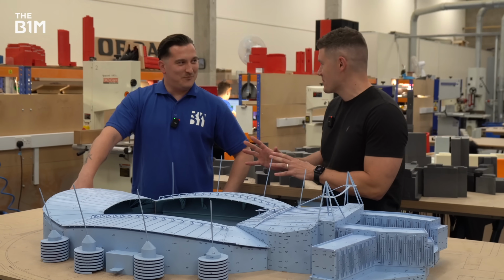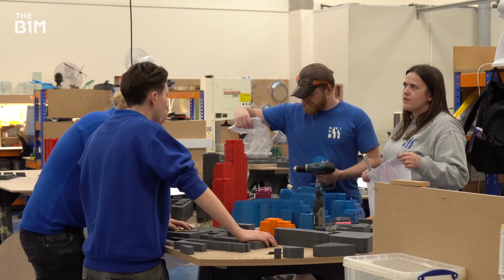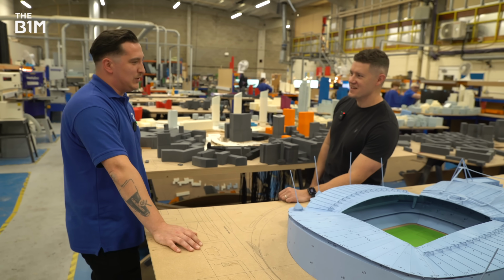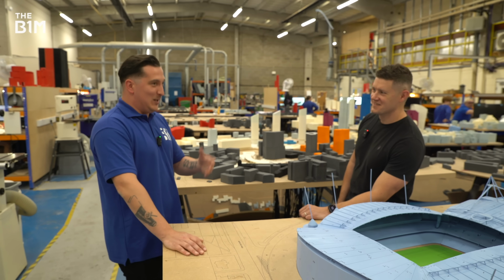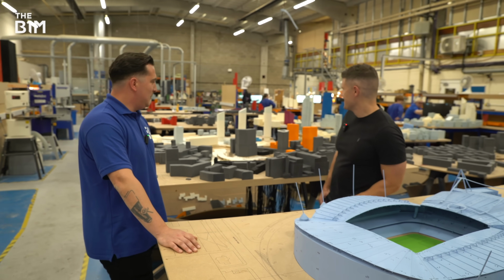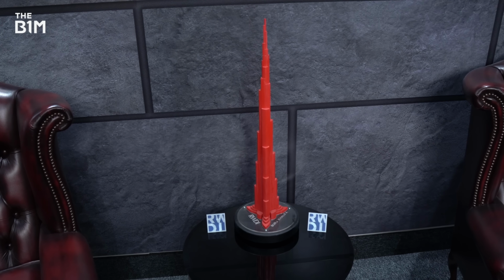So you're talking to me about it, and behind you I can see all these different architectural icons that you've modeled. It's amazing. Yeah, I mean, we work on projects all over the world. So we've worked on projects in Dubai, in China, in New York, in obviously the City of London, as you saw earlier, and a huge amount of those buildings. So there is everything from the small to the large and everything in between.